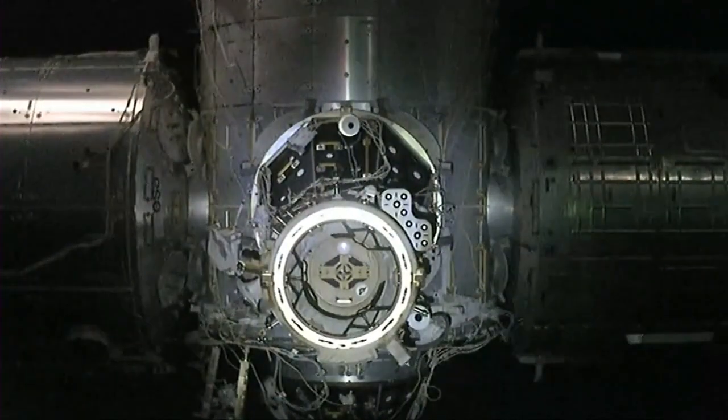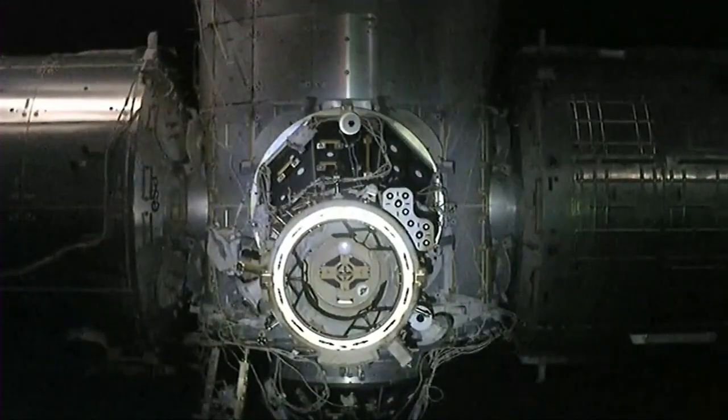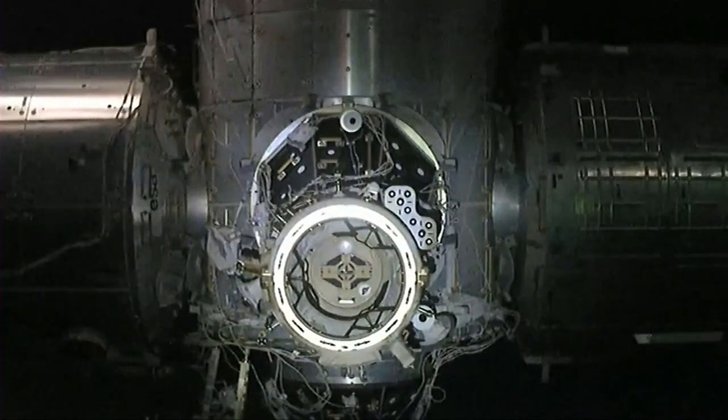Dragon is at 10 meters. Copy, 10 meters.